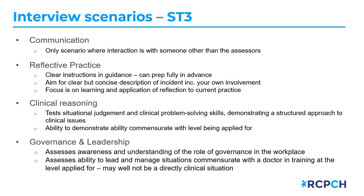It's a communication scenario. It's not a knowledge scenario, but you obviously need the knowledge to be able to communicate effectively. Reflective practice, again, is the same as what I've said for ST1, really demonstrating that reflection on a clinical event that either went well or not well, and what you learned from it and what you took away. We're expecting a slightly higher level than we would from ST1s because you've had more experience by this stage.